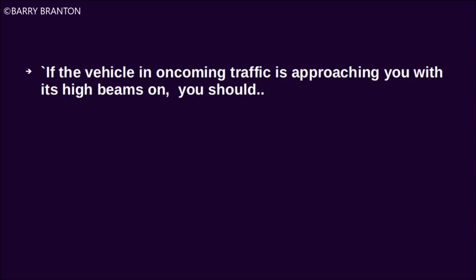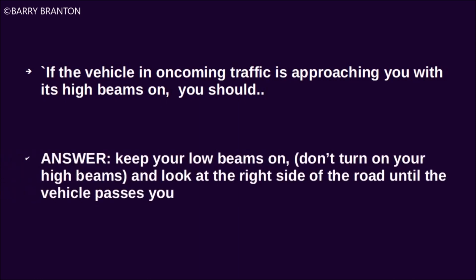If the vehicle in oncoming traffic is approaching you with its high beams on, you should keep your low beams on. Don't turn on your high beams and look at the right side of the road until the vehicle passes you.